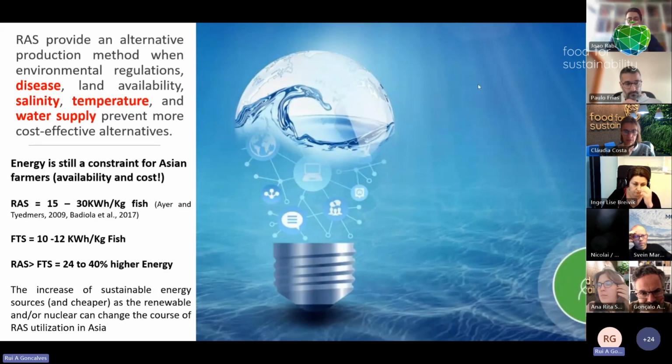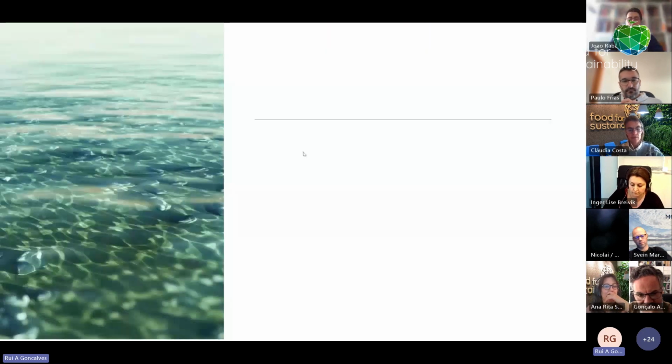to a RAS system. And in the case of Asia, we need to consider that in some countries, for example in the Mekong Delta in Vietnam, farms are located in places that don't even have electrical grids. So it's very difficult to get energy, and when you get it, it's very costly. But the perspective is that the increase of sustainable energy sources, especially solar and wind, which is growing quite a lot in Southeast Asia, might change this picture, and it might also be a factor for the uptake of this technology in this kind of locations.